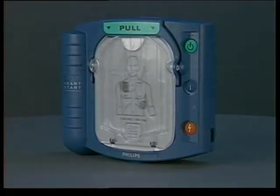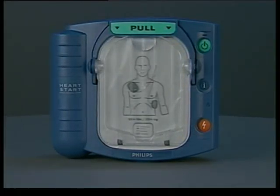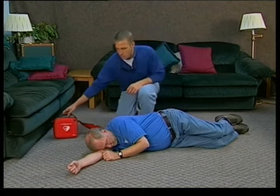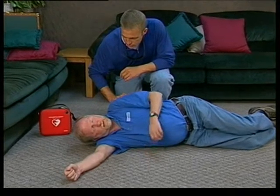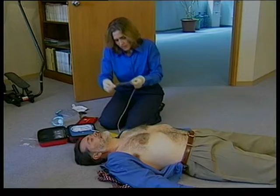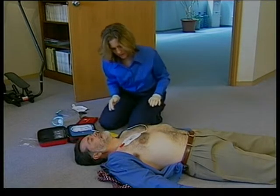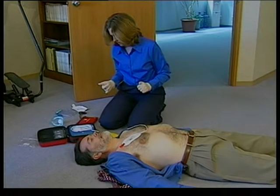There are a few safety issues and other considerations to keep in mind when using the HeartStart defibrillator. These are discussed in detail in the instructions for use. Do not use the HeartStart on a patient who is responsive or breathing normally. If you are in doubt, apply the defibrillator. Attach the defibrillation pads firmly to the patient's bare skin. Loose pads may spark during a shock or may interfere with proper analysis of the patient's ECG.